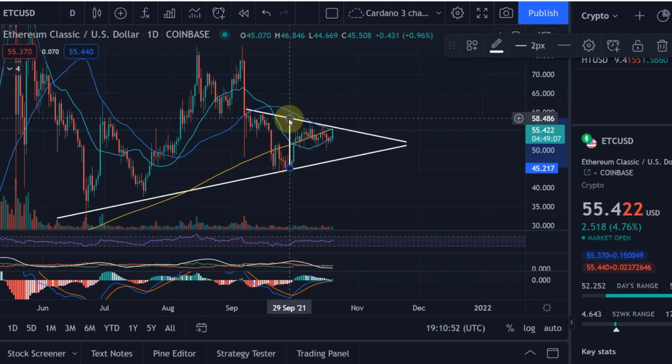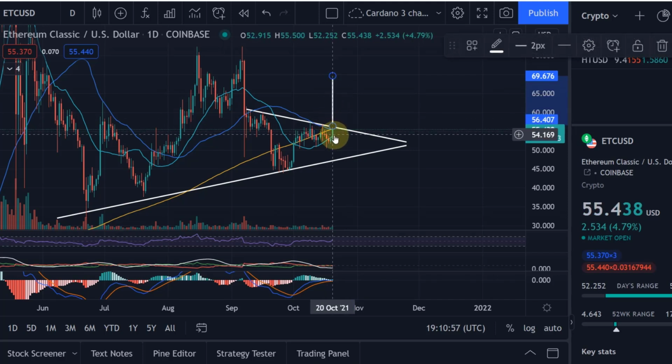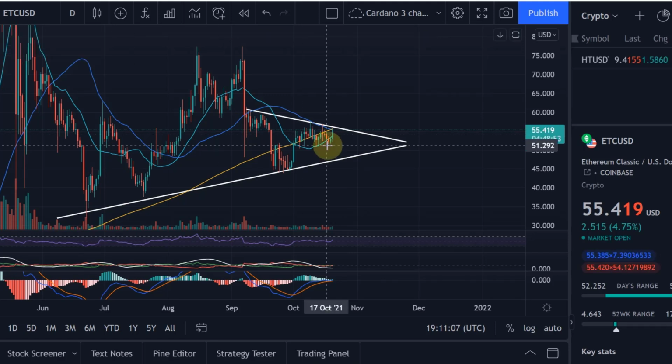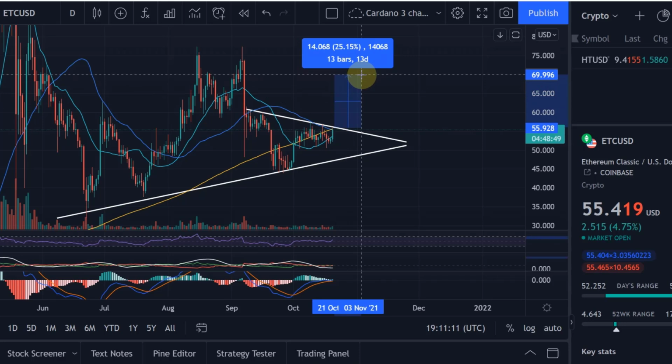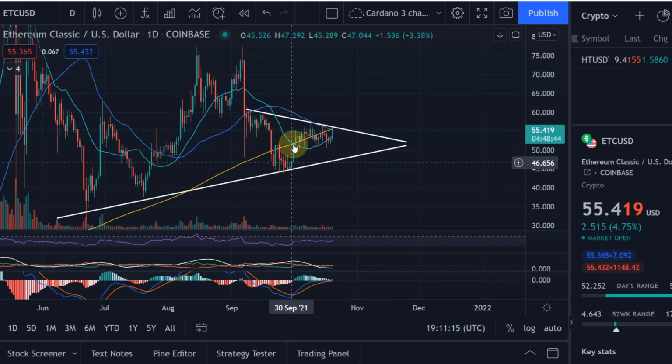So if we assume that breakout will happen here, maybe there will be another round, maybe a little bit of a correction before we break out, but roughly that could take us to $70. So in my opinion, that's quite a nice gain, nice profit from here. Could be a nice short-term trade, or you just go in and hold for the long term, whatever. Now that is a nice 25% profit in the short term.